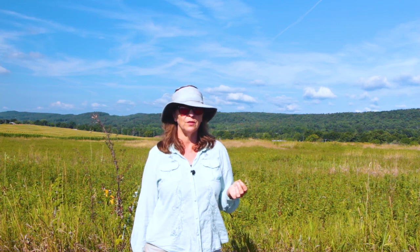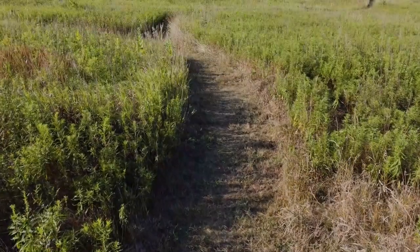And the other thing we do for management, which we have to do in any kind of habitat management, is control the invasive species that show up.